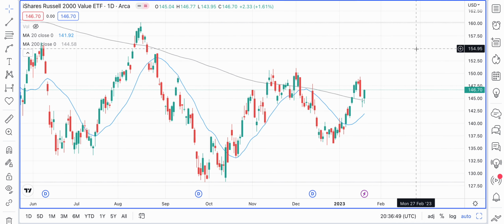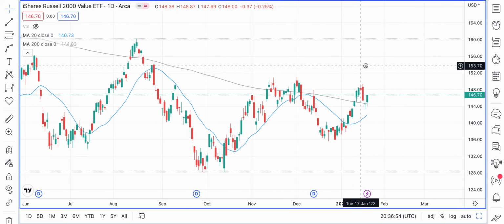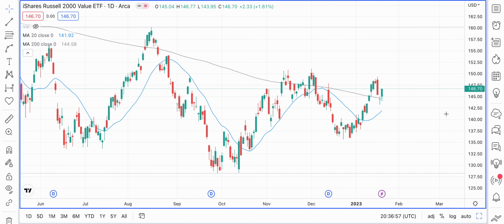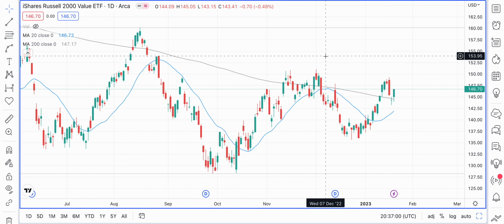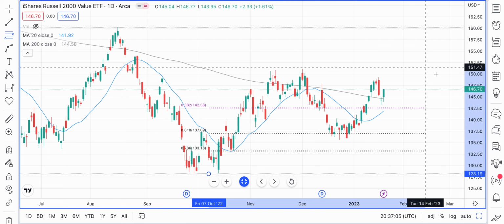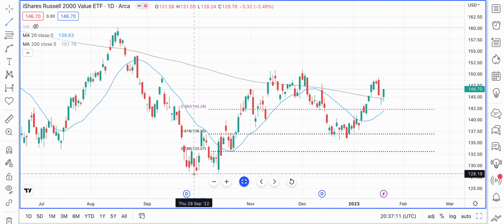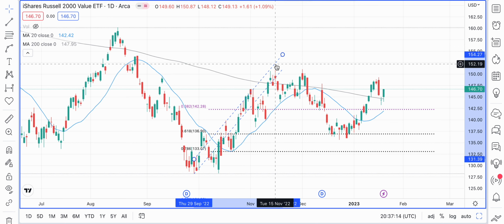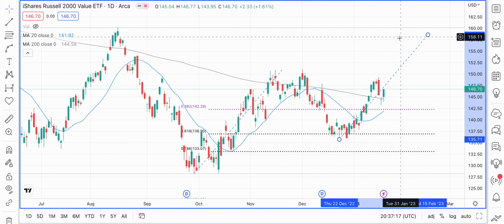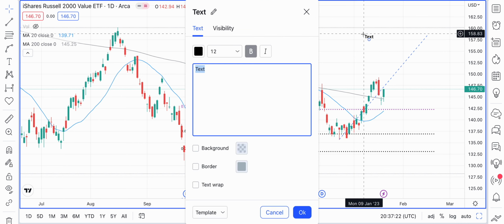iShares Russell 2000 value ETF, because in this cycle the value stocks have performed much better, at least compared to the tech stocks. And in the small caps, it's good to see how the small caps are behaving when it comes to value. And what we can see is that just like the IWM, we believe that the price is actually moving in this ABCD structure. So getting towards these highs here as potential resistance to watch.